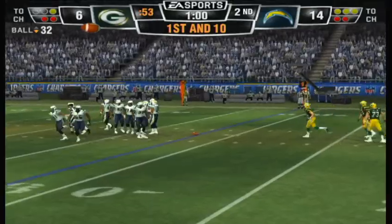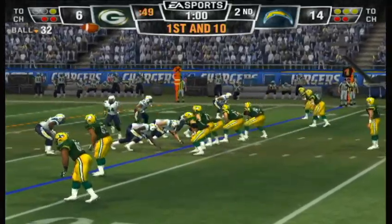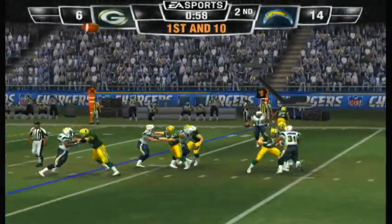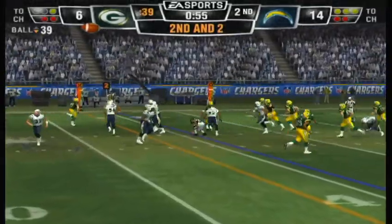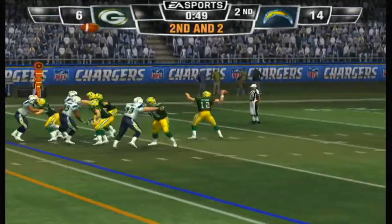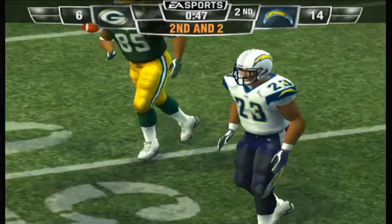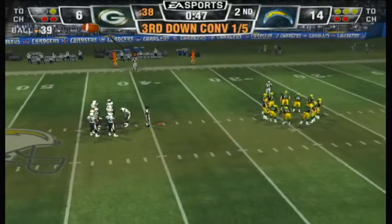First and 10. Ball on the 32-yard line. Jump off! The Chargers line up with a nickelback. He looks to throw on first down. It's completed. Well, there's really no doubting this quarterback's physical skill. Sometimes he struggles with his mechanics or accuracy, but I don't think there's really any issue. This guy has the ability to be an elite quarterback. Jennings was the intended receiver on the play, and it falls incomplete.